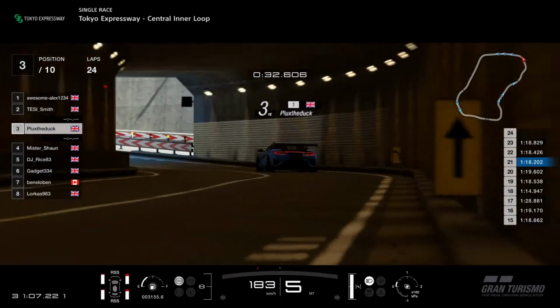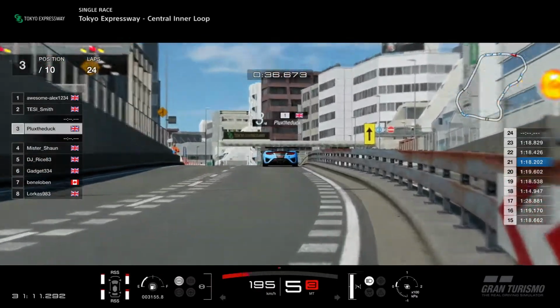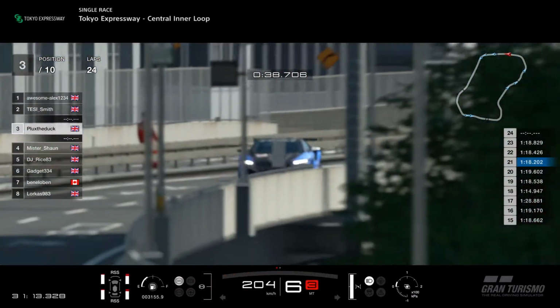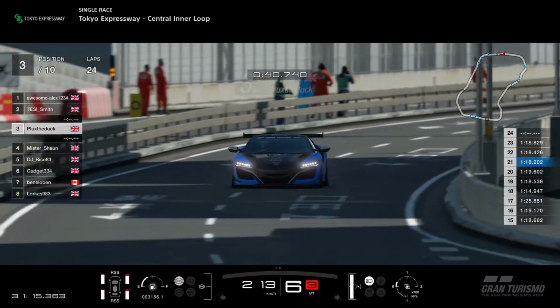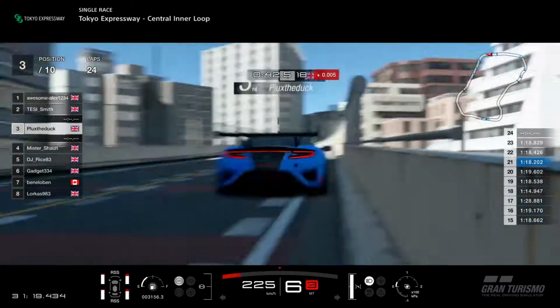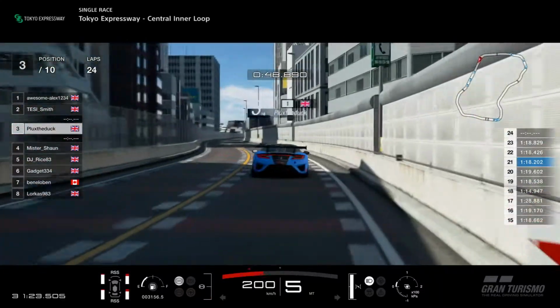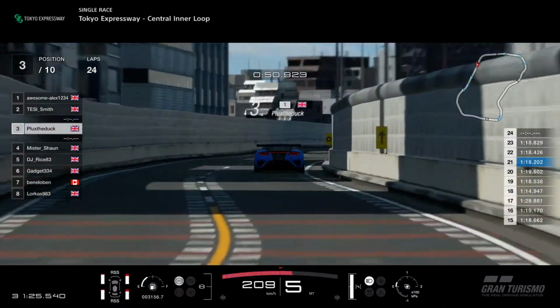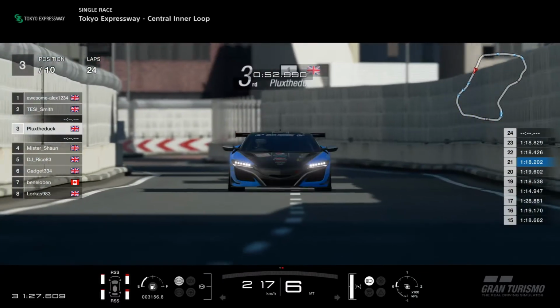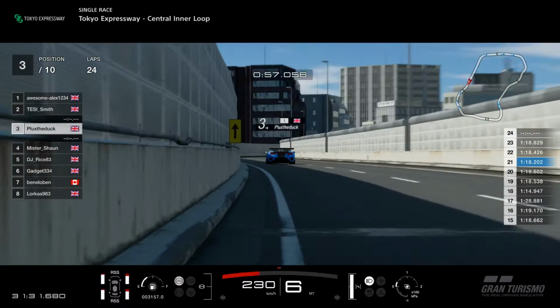And Plux must not be feeling it tonight, since he hasn't been able to do anything about the top two guys. Maybe he is just biding his time, waiting for the top two to make a mistake, and do this calm and collectively to grab the most amount of points.